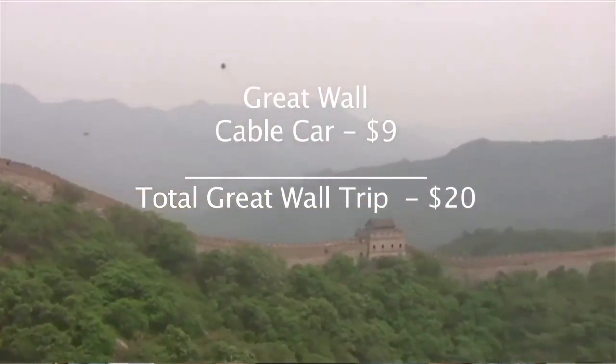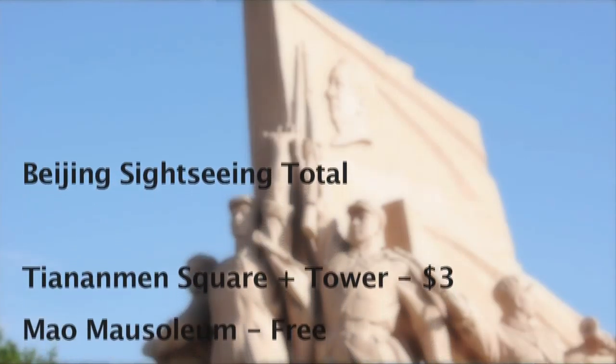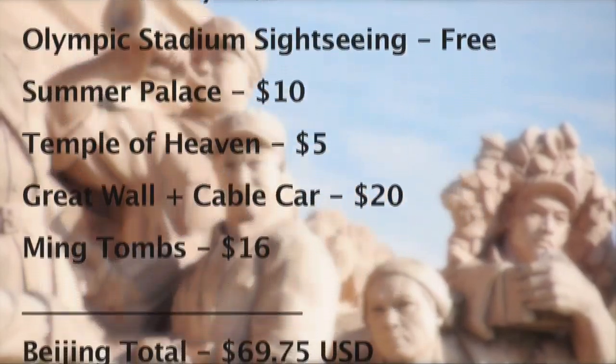Now, at the Great Wall, you're really close to the Ming Tombs. Yes, two of the 12 are open to the public. One is the largest in scale, and the other one is underground. They cost different prices, but we added both of them into the price of our $100, so you should check out both of them. So that's, I think, the big main attractions that everyone thinks of when they think of China. But there's a lot of other stuff to do in China, and we're still way under $100, so let's keep going.